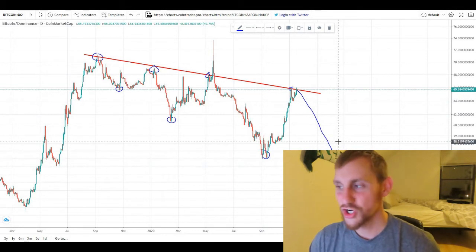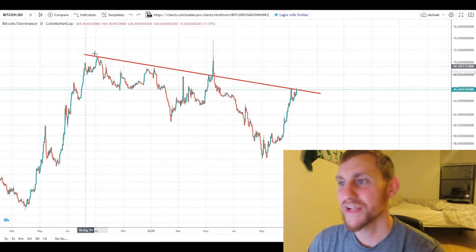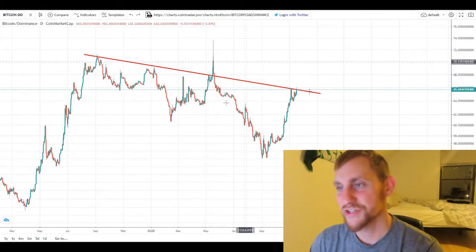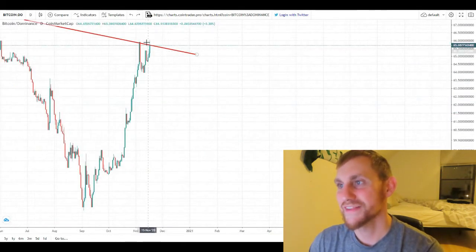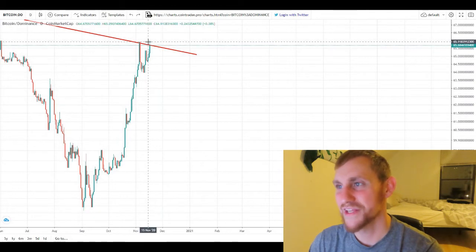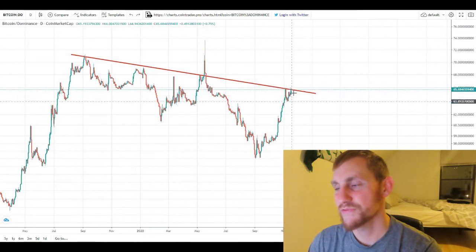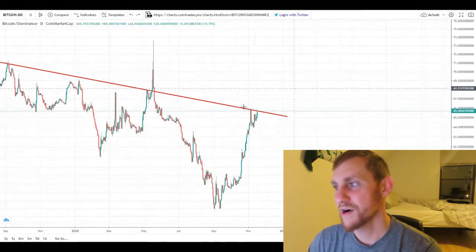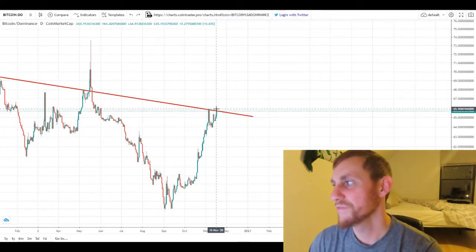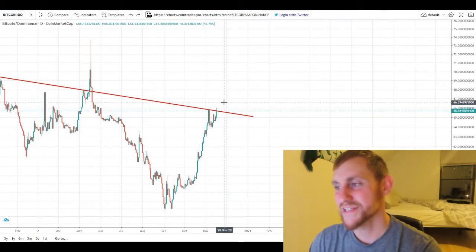Now, what could be different this time around is, each time we hit this line, we usually make a lower low, except this time. But if we do break this local high here, at about the 65.8% dominance, we could be seeing a higher Bitcoin price, especially if we break this line. And I would say, guys, if we have a daily close above the 65.9% dominance, I would be pretty confident that we're going to see higher prices.